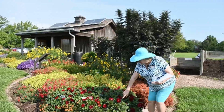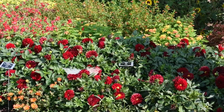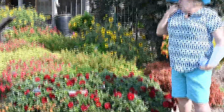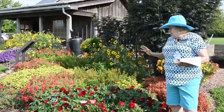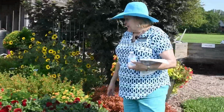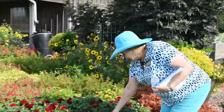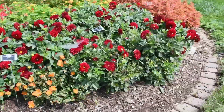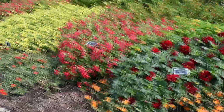This is one of the new dahlias this year. We got 4 colors of it. This dahlia is called Virtuoso, and this is Classy Carmine. The blooms are gorgeous. The plant is a nice, fat, rounded form. Most all of them are very healthy and very vigorous. But here's the exception to not having to deadhead. This one you should deadhead if you want it to look nice, because you'll see a lot of the old blooms looking brown and nasty on it. So our dedicated trials care team has been going around and deadheading them.